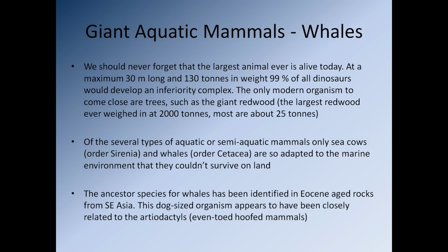So now let's think about the giant aquatic mammals, the whales. So we should never forget that the largest animal ever is actually alive today. So at a maximum 30 meters long and 130 tons in weight, 99% of all dinosaurs would have had a very serious inferiority complex. So the only modern organism to come close are trees, such as the giant redwood.